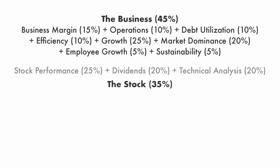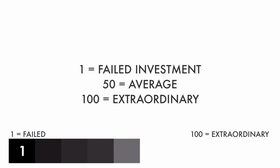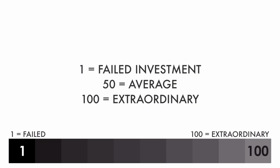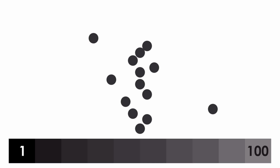Each factor and each metric are given different weight, together adding up to 100% of the overall analysis. Each factor and each metric are then given a grade from 1 to 100, with 1 being a failed investment, 50 being average, and 100 being extraordinary. When everything is put together, a final grade will be given, also from 1 to 100. Most companies that I'll analyze in this channel will hover around a grade of 50. Companies with a final grade of 81 or higher will be included in my Great Investments playlist.